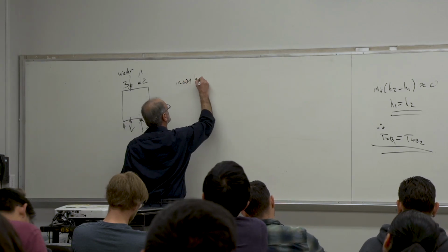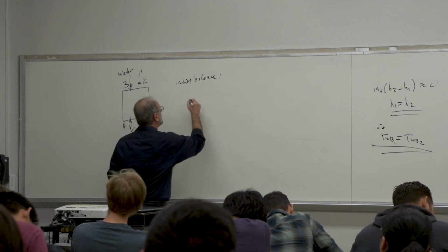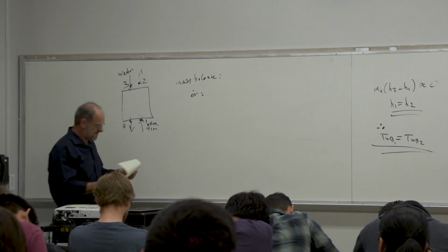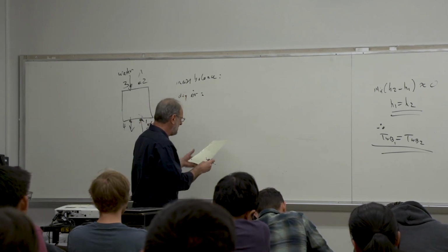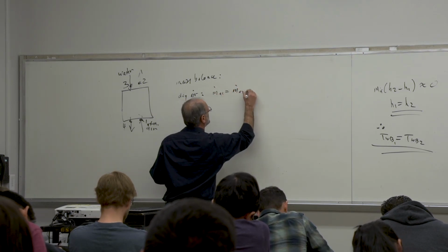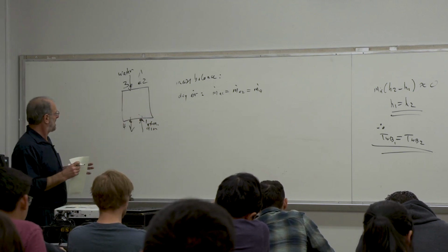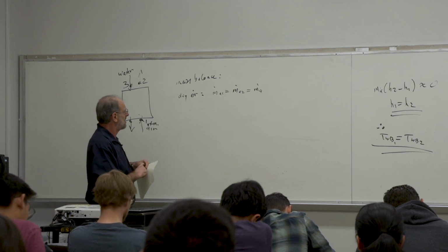And we'll start again with mass balance. And we'll again look at the air first. Once again, I should probably use the word dry air just for completeness. Well, again, we're not accumulating any air within the system. So m dot air at 1 has got to equal the flow rate of air at 2. We'll just call it m dot air.